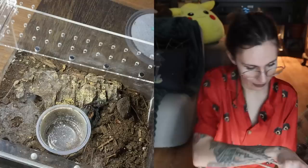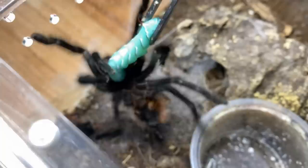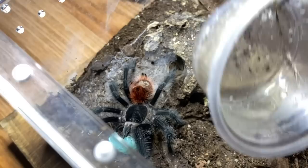Let's do some Grammostolas next. They actually tend to be decent eaters. This one is just coming on out. This is my Grammostola iheringi. I wonder if we will tong feed. I bet we will. Oh, look at that. Yes. And some of their water dishes are getting moldy for some reason, so I thought I would remove them and replace them as we go along. I only have these little ones for now, but they will do.